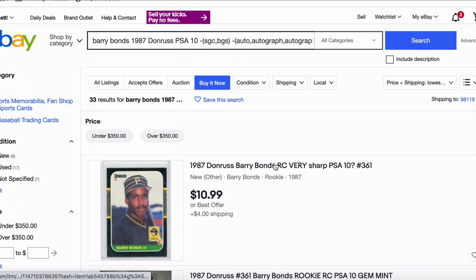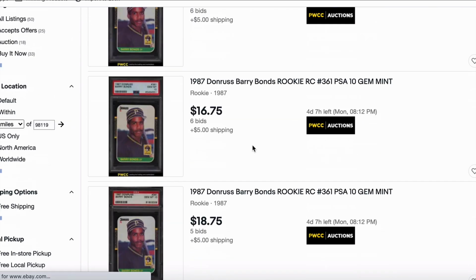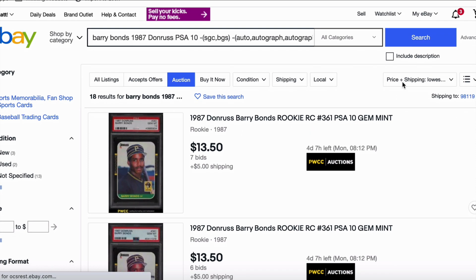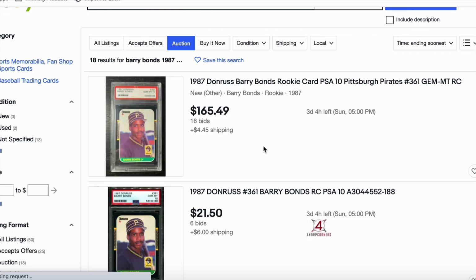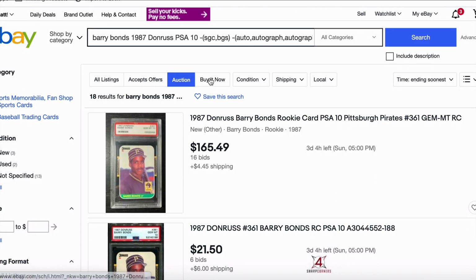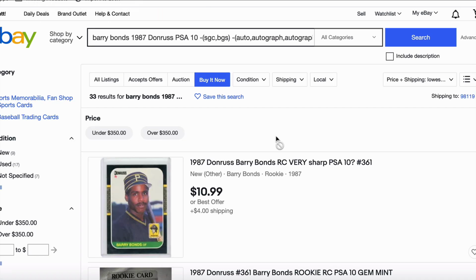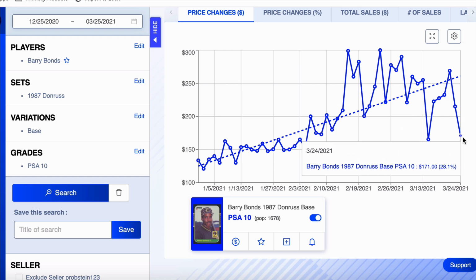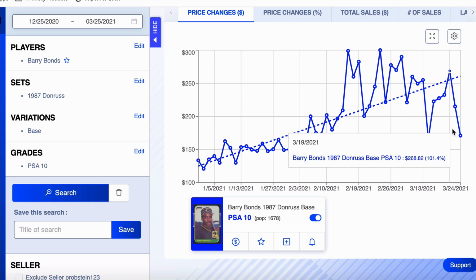Let's look at the auctions. We don't want lowest, we want ending soonest. 165, 100. So that's interesting. Let me take a closer look at this, because if Barry Bonds is on sale, it was a no-brainer if it was actually going to be under 200. And there's one at 268 on the 19th. I think at 250, this is a pretty solid buy still.